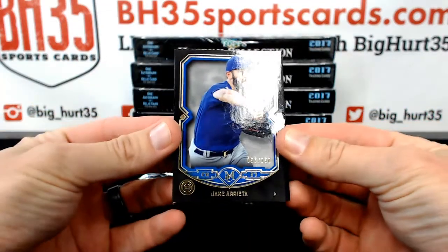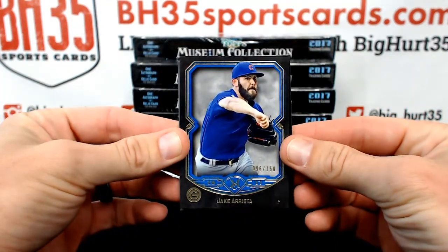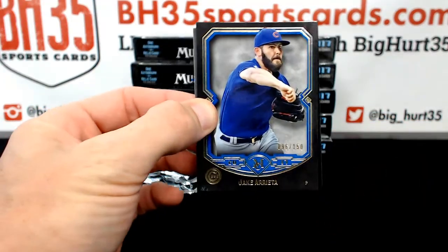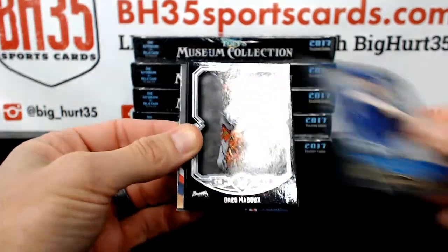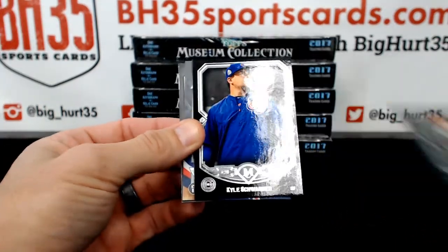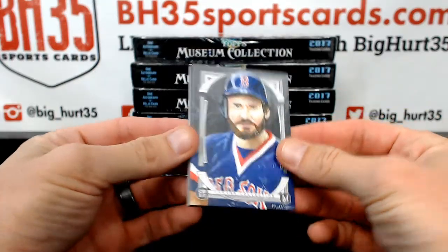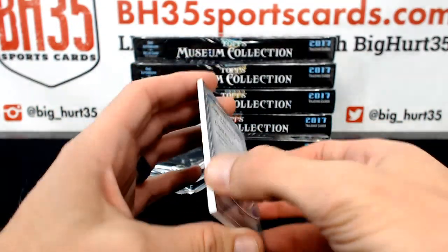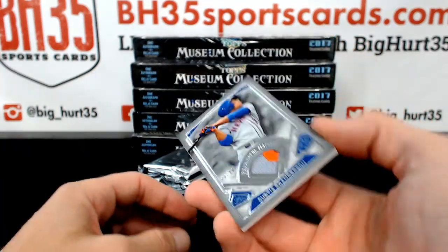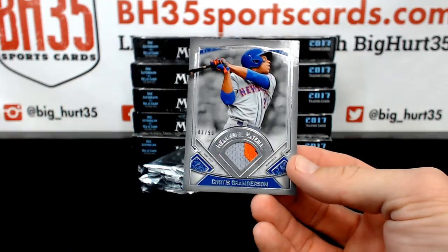Jake Arrieta to 150. All cards ship out of this. Can I see all right? I can't see. I think that's good. Jake Arrieta to 150. Greg Maddux, Kyle Schwarber. Wade Boggs, Canvas Collection, not numbered. And Curtis Granderson, patch to 50 for the Mets. Nice. Patches look good.